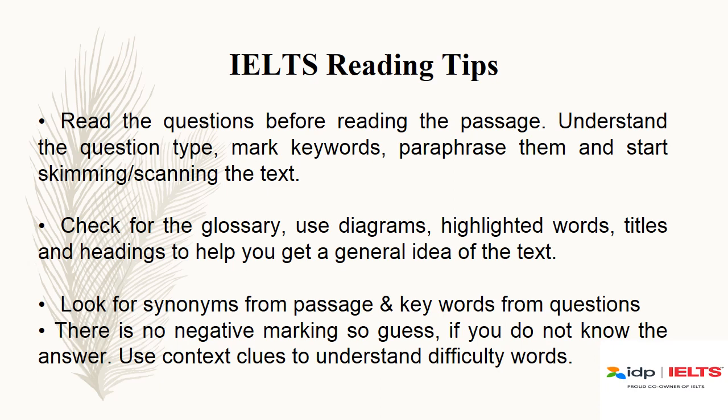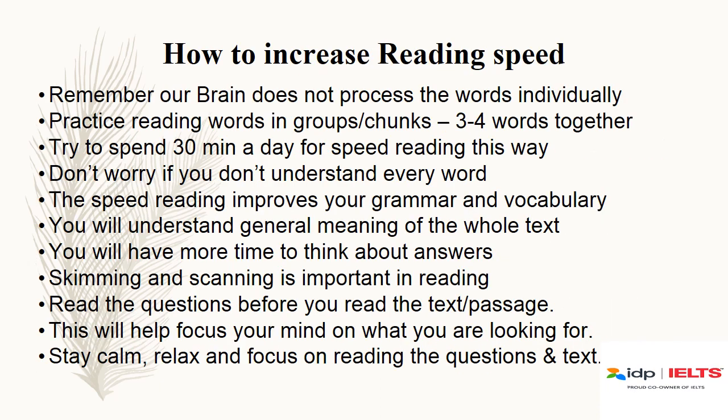Use context clues to understand difficult words. If you don't know the meaning of 1 or 2 words, please be cool, don't worry at all. Understand them in the overall context and then deduce the meaning. That is what is called using context clues to understand the difficult words.